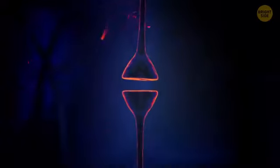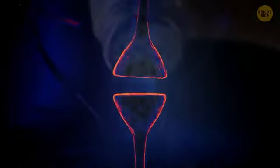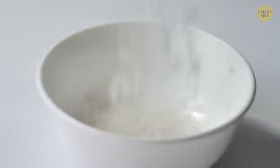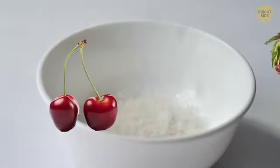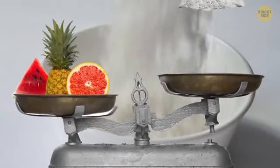It's most likely because salt affects the sweet taste receptor for sugar, and then the real magic happens on a molecular level. You can try and put salt on any fruit you like, but the effect will be different. Salt can make sweeter fruits like cherries and strawberries even sweeter, and balance the flavor of grapefruit, pineapple, and watermelon.